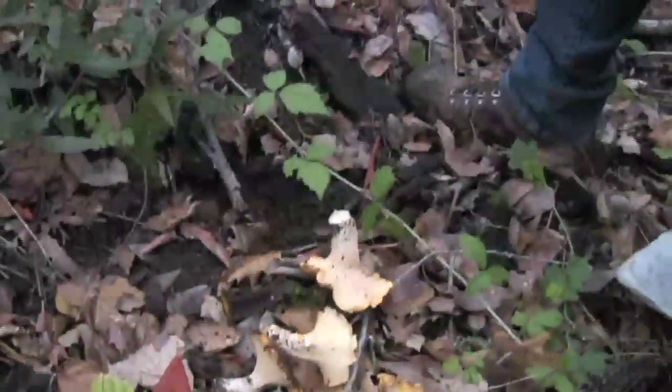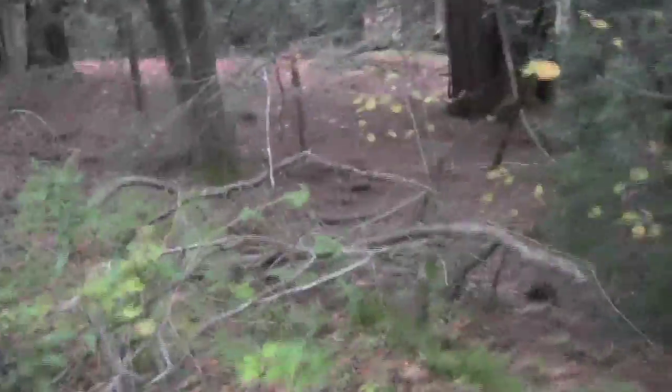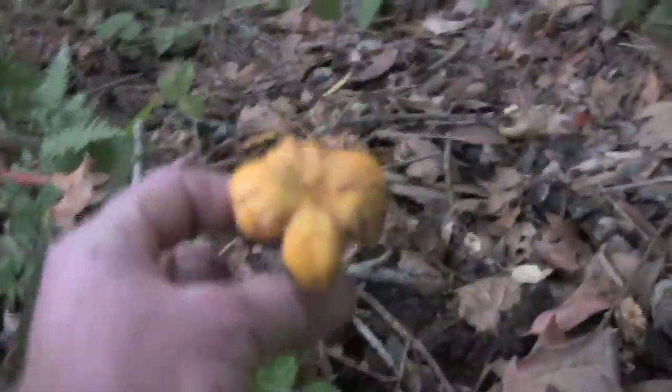This can be astonishing at times. Nice little deposit right there. I will look around for more. Where there are some, there are more. Like right here. I mean, some might think this is not even worth it, but they all add up. Little gold. Isn't she cute?